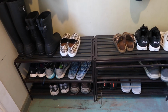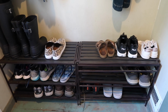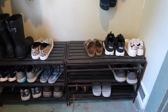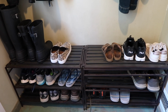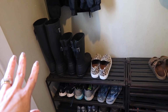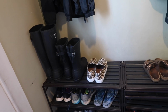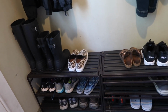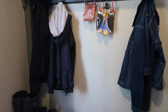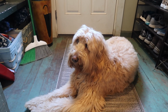I scaled down substantially with the amount of shoes in here. Obviously this will build up very quickly, but currently each family member has only about 2 or 3 pairs of shoes, so that is a lot better. I have our Hunter rain boots out pretty much year round because I just find that they come in handy no matter what the season, so those are going to stay. But yeah, I think this is way better. And then I currently just have a few spring jackets out. Leo is already enjoying the new carpet.